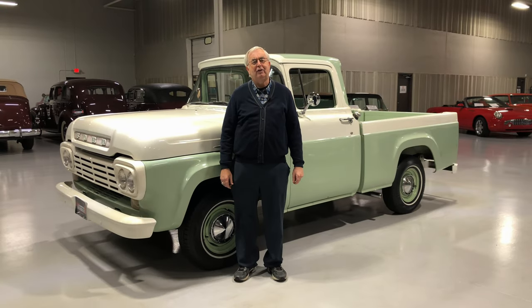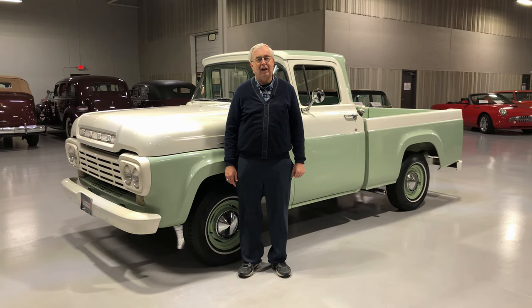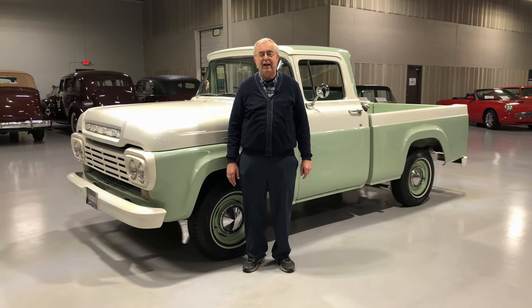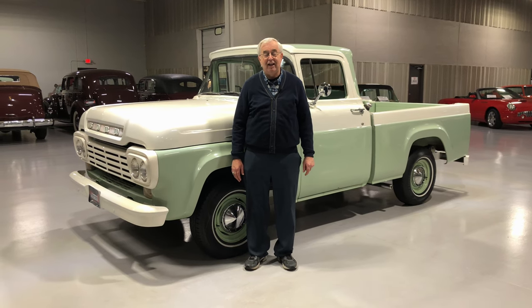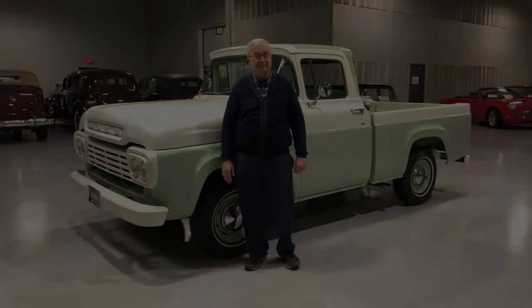Well, greetings from the sales floor of Ellingson Motorcars here in Rogers, Minnesota. Today we're going to talk about an outstanding original old truck I have never, in the 29 years I've been here, ever had, a '59 Ford F100. Tell you more details in a minute.